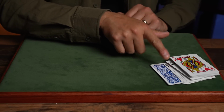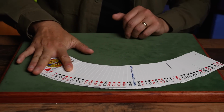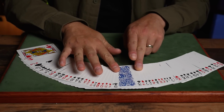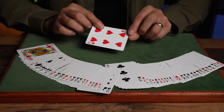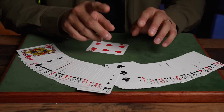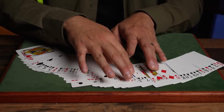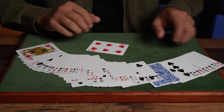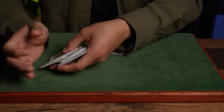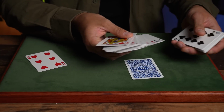So watch, this one will be completely hidden when I spread like this. I go like that, and that card there is your lucky card, which will be the 6 of hearts. And that one that they thought was the 6 of hearts is actually hidden in plain sight, hence why I said it. But look where it is, hidden under the rest. And so once you've done that, I'll keep this out for now, and we'll get that there.